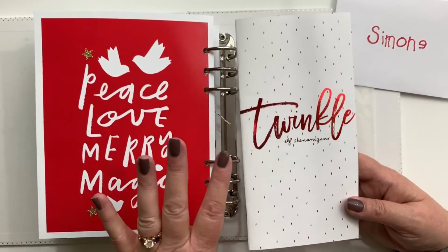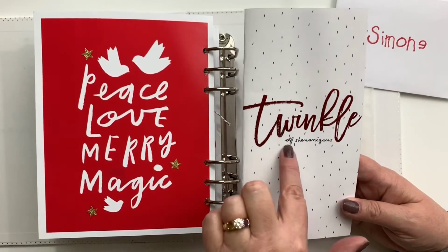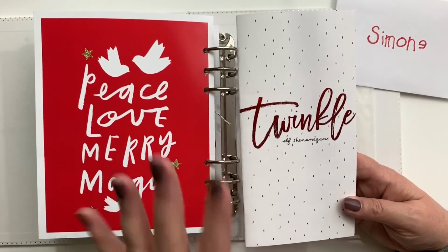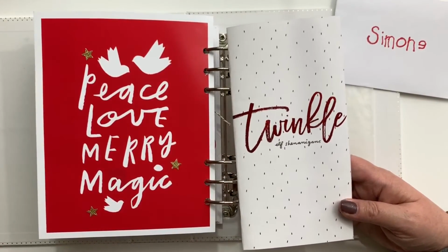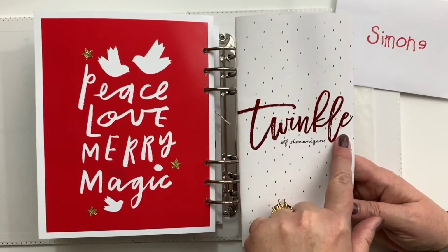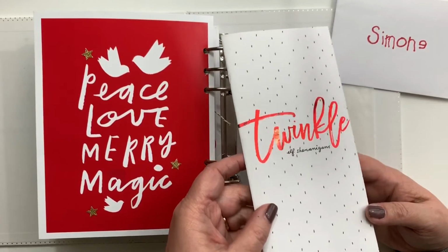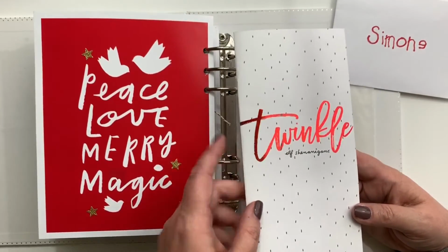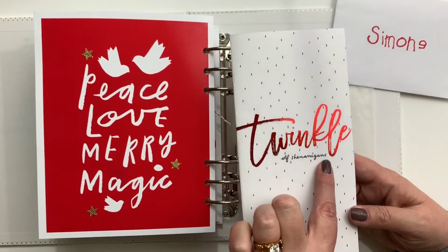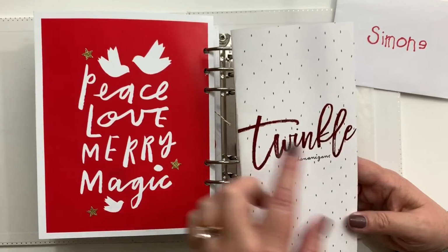So I printed out on my color printer the backing paper and then this elf shenanigans. And then I took that sheet of cardstock, walked over to my laser printer, stuck it in as a manual feed, and then printed the word Twinkle. And the reason I did that is because I wanted to mink it and add the red foil. And the mink foil will stick to anything that's laser printed. So I didn't want to print the elf shenanigans too because I didn't want that foiled. I only wanted Twinkle. So do you get what I'm saying there?